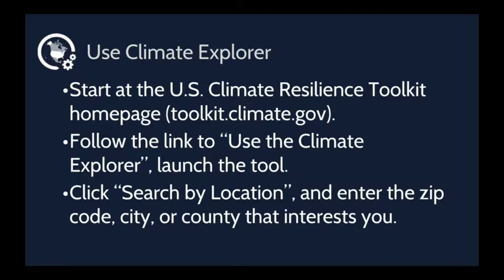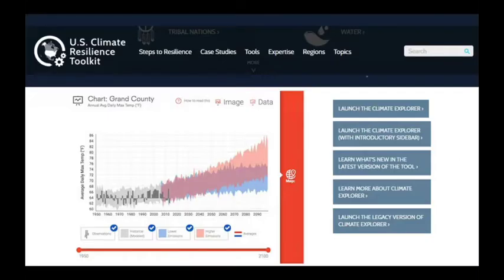We don't have time to do a fully interactive tour of this tool today, but if you're interested, I can certainly answer questions and we can go back into this at the discussion time. What I want to emphasize now is our homepage. This is what you will see when you go down to the Climate Explorer. This button right here will bring up the tool itself.